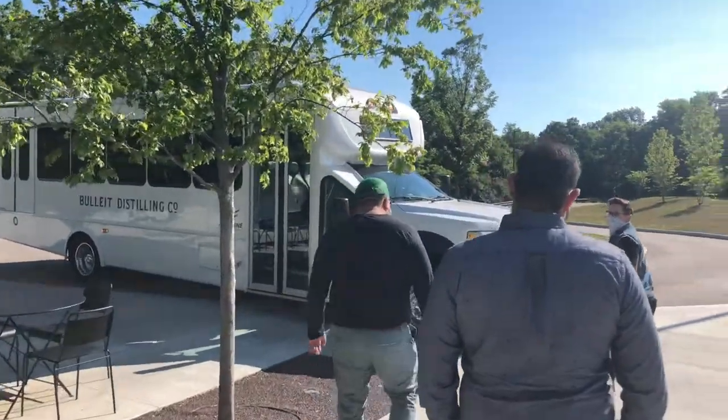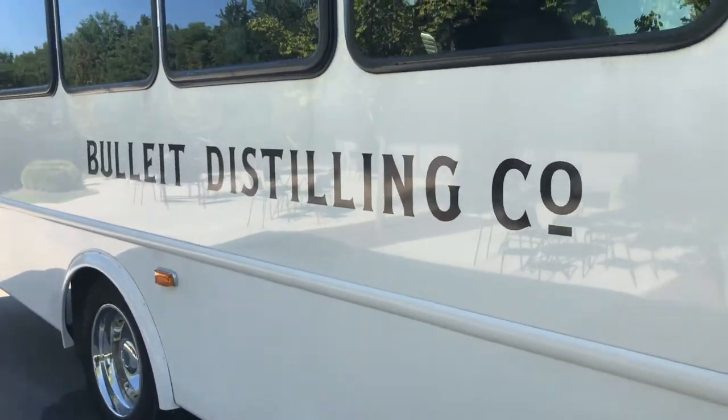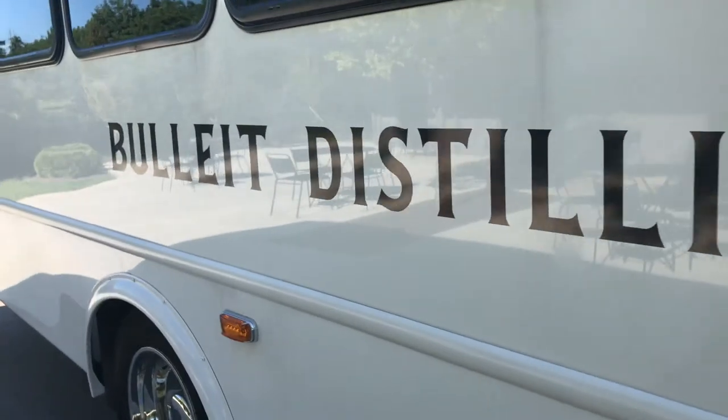So we are here now at Bulleit. Things are getting set up. And then we're gonna take a little walk around, check things out, and then taste some stuff. So before we actually taste things, they gave us a tour, which was nice because we really weren't sure with everything going on that was something we were gonna be able to get to do.